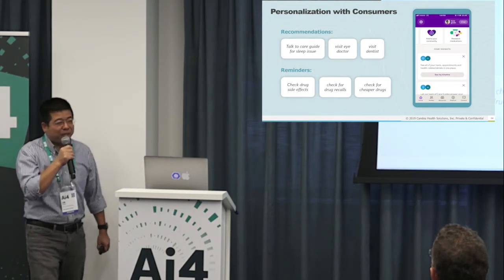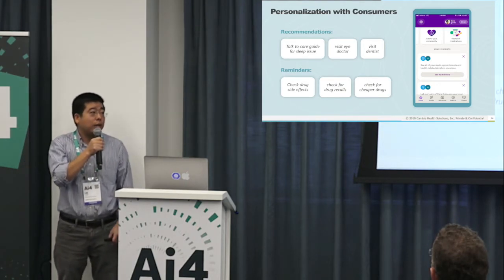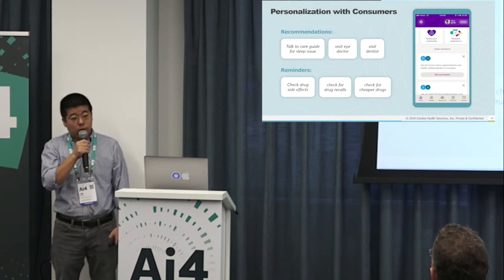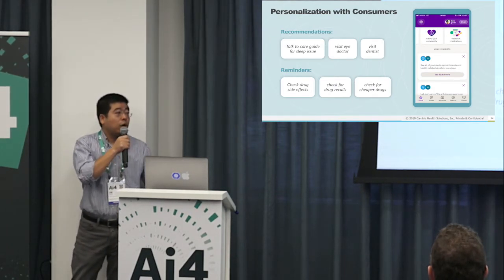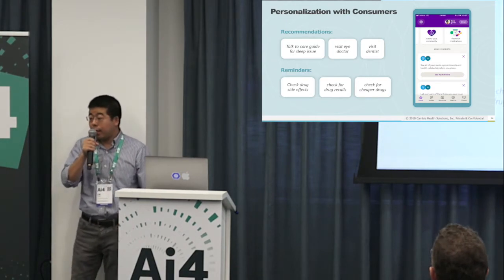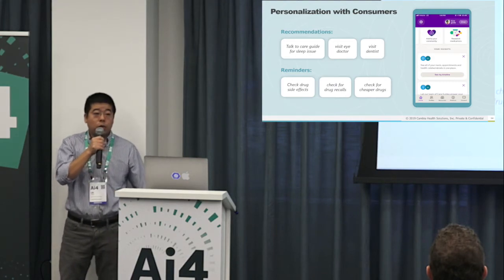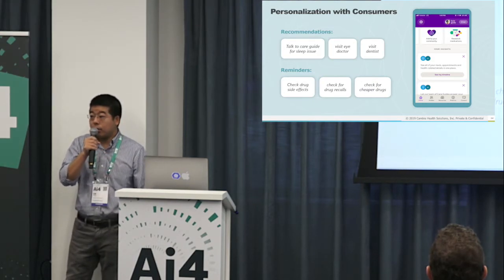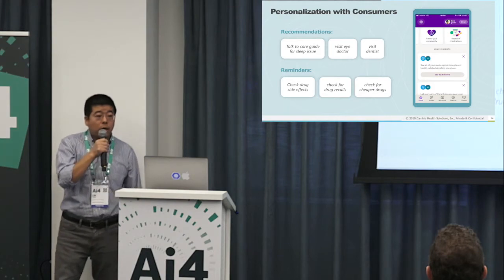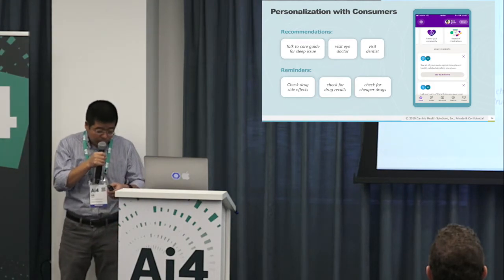The dentist, the same thing, right? And also, if someone has a sleep issue, we can recommend, do you want to talk to a care guide for a sleep issue? And also, if we notice someone is taking some drug which has side effects, we'll also recommend, do you want to check the side effects for your drug, or whether you have a cheaper drug. That's where we get such information from, the drug information our company Cambia owns.